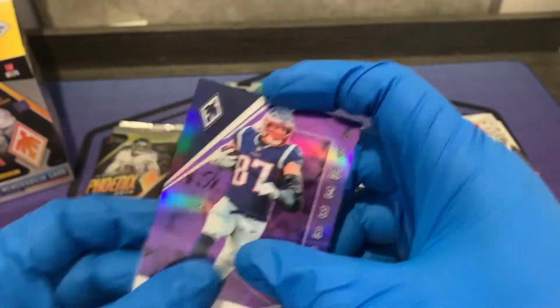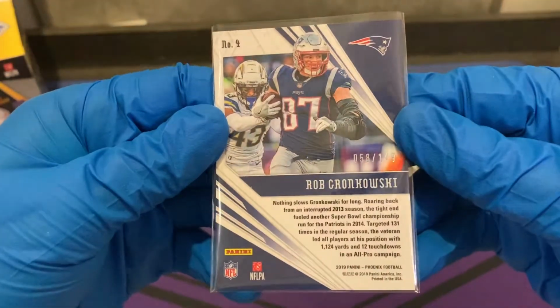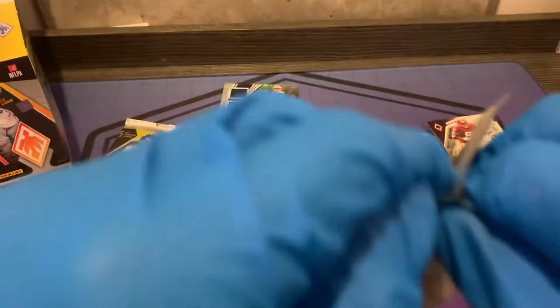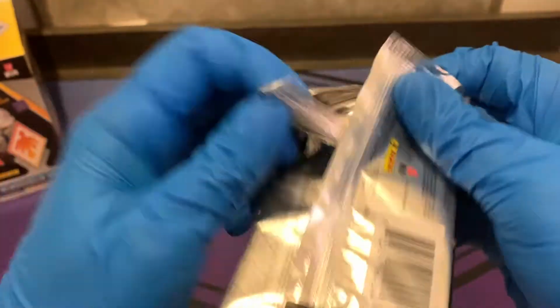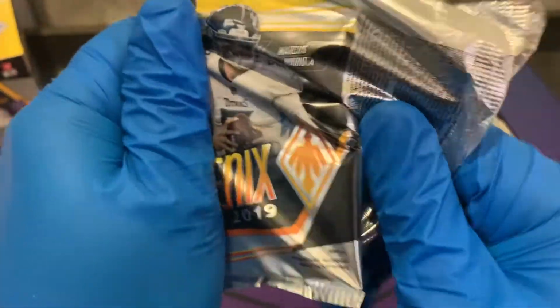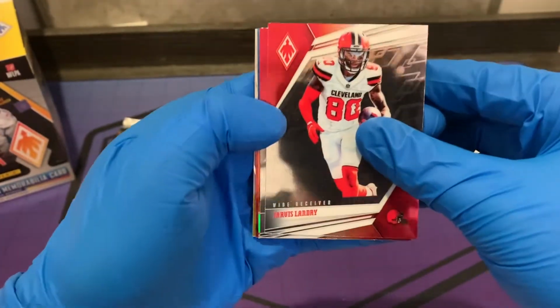See if Rob gets out of his wrestling career and comes over to play. He's still a beast. You know what? I'm not too sure how good Phoenix does as a product on the resale market. Maybe some of the bigger names. I mean, I'm going to check out that Dwayne Haskins for sure. It's a short print, Haskins on top of that.